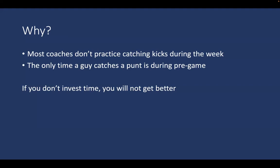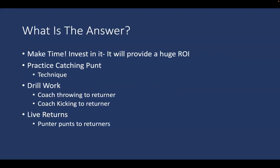All right. If you don't invest time in anything, you're not going to be very good at it. So what's the answer? You've got to make time. You have the same amount of time as the team that takes it seriously and practices it. Make time, invest in it, because it's going to give you a huge return on investment. So the first thing we're going to do is practice technique. We're going to teach them how to catch a kick. All right.